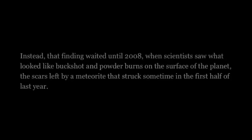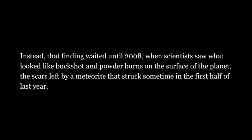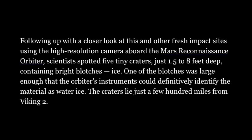the surface. Instead, that finding waited until 2008, when scientists saw what looked like buckshot and powder burns on the surface of the planet, the scars left by a meteorite that struck sometime in the first half of last year. Following up with a closer look at this and other fresh impact sites using the high-resolution camera aboard the Mars Reconnaissance Orbiter, scientists spotted 5 tiny craters, just 1.5 to 8 feet deep, containing bright blotches, ice.